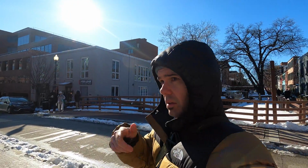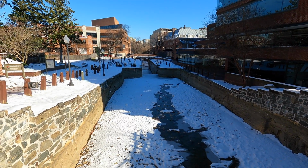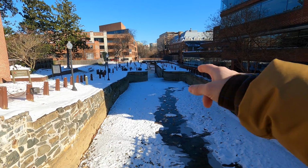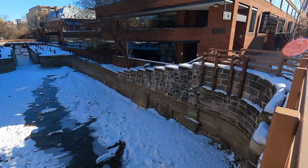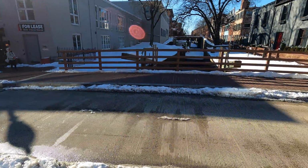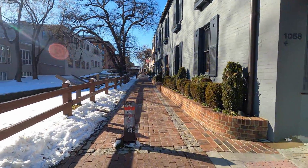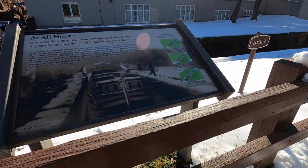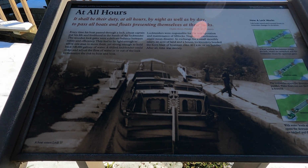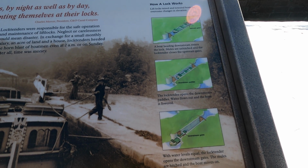On the way out of here, just walking over the old C&O Canal. And I have my GoPro, I can't zoom. There's a soccer ball down there on the ice, but you can see the locks down there. So, pretty interesting. Just wanted to show this off. And there you go, more locks over there. And here's one of the boats going up the locks. Some lock tenders right there. And a little write-up on how it works.